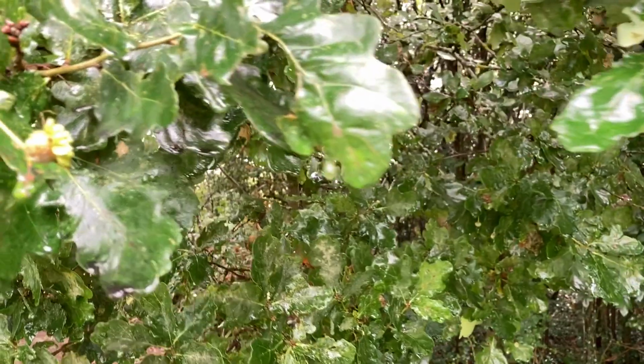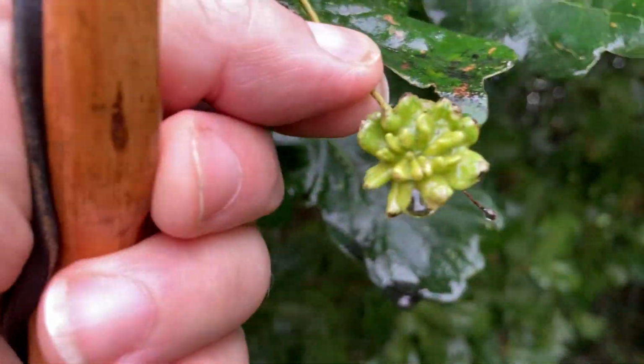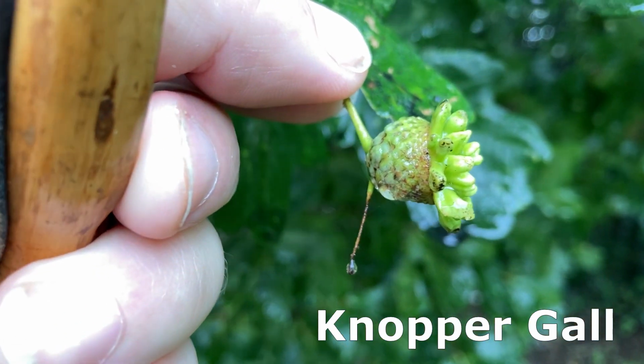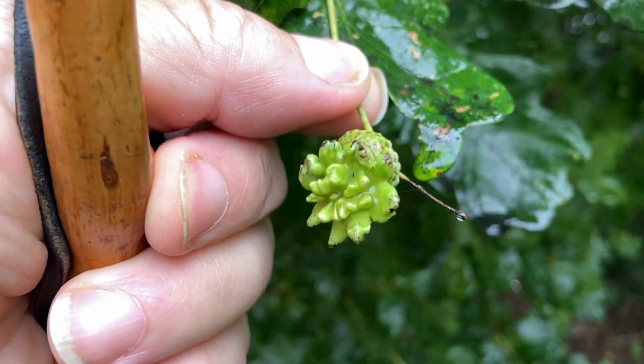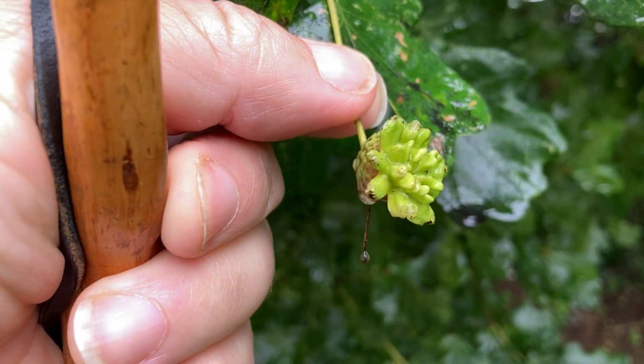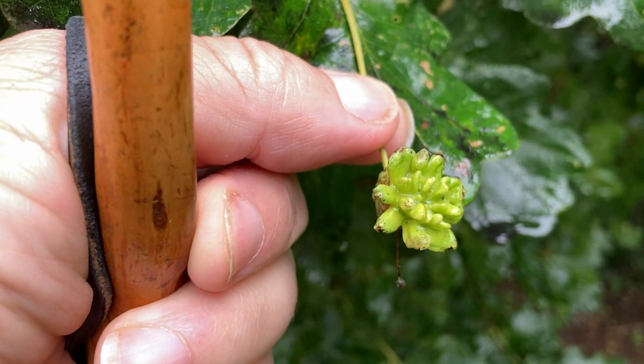This is probably one of the most common examples. This is a knopper gall, and this is where the wasp has injected its egg into an acorn as it's forming, and it causes this weird distortion, this mutation. And of course there will be a grub inside there that ultimately will eat its way out in due course.